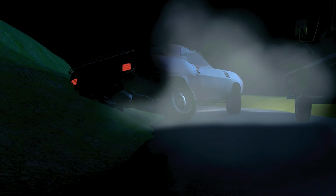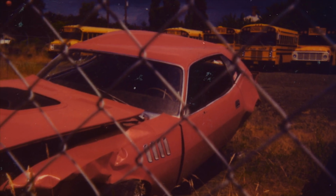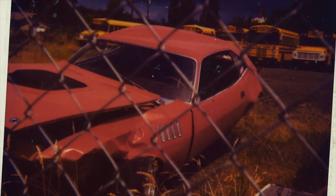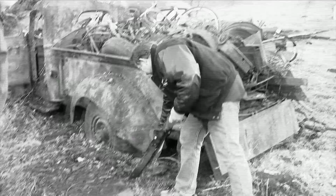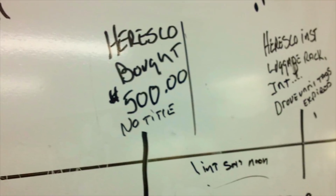On July 5th, 1981, a guy was driving it. He was in a race with a buddy of his. Got out of control at a high rate of speed, crashed into the wall, bounced off that wall, hit another wall, ended up in the middle of the road. After the Cuda's fatal crash, it sat for nearly 25 years, rusting, rotting, and being picked clean for its valuable donor organs. Oresco bought it out in Springfield with no motor in it and apparently no title.